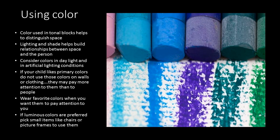And if luminous colors are preferred, very bright things, a couple of small objects works. You know, a picture frame or a chair or something in that neon green, that's fine, but a whole bedroom in neon green might just be a little bit of overkill.